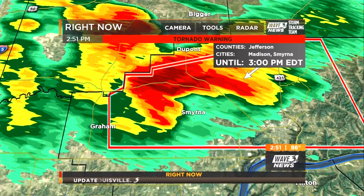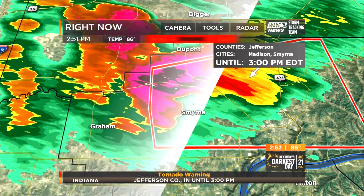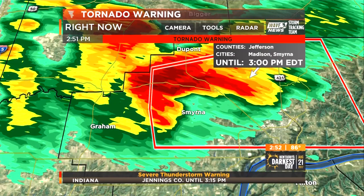We're going to be checking for some updated storm reports from the National Weather Service here in Louisville, who we've been in constant communication with here. This warning until 3 p.m. does include up to 3/4 inch hail. They're going to continue this tornado warning until 3 o'clock. We've just got that update in from the National Weather Service that they're going to continue this until its expiration. They're not going to cancel it early.